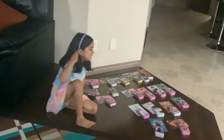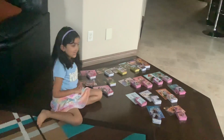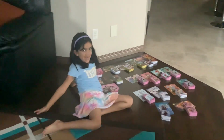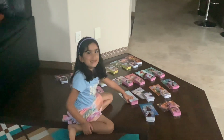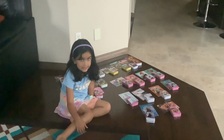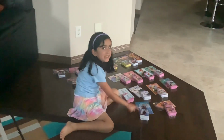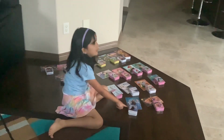So this is the whole entire puzzle. There's not even one missing. Look at all of these. They are so nice. I made them all, except Cinderella, because Cinderella is the hardest one for little kids. And this one is the easiest one for me. Like the easiest 50 piece puzzle.